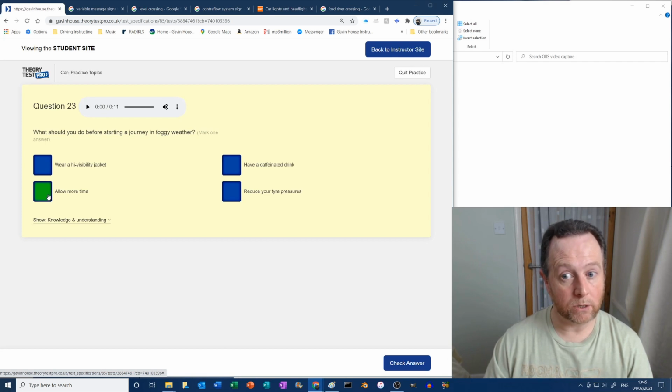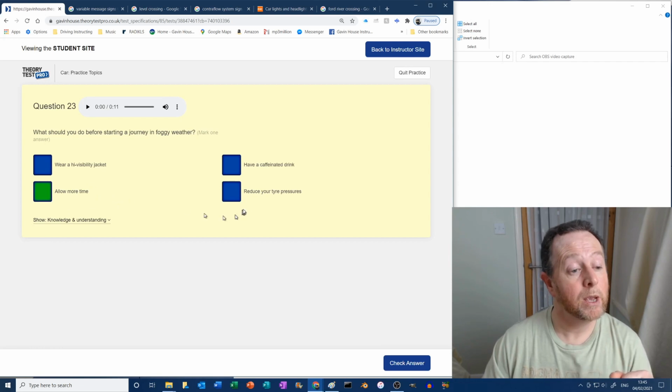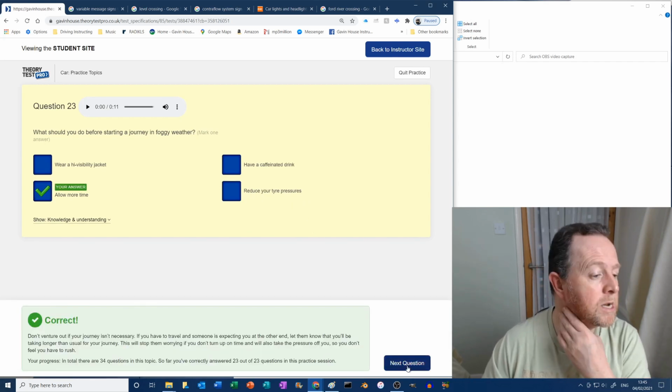I've probably narrated a document on speed and limit points actually, but limit points: you must be able to stop within the distance you can see. So if you can't see very far, you travel slower, therefore it's going to take longer, therefore you should allow more time for your journey. Reduce your tyre pressure. No, tyre pressures are all to do with grip on the floor. I don't want to reduce the amount of grip that I have on the floor, that'd be just stupid.